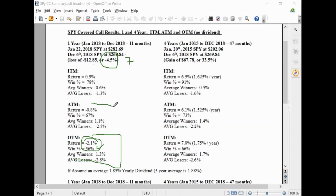Well, is it better to go at the money? Well, you would have hedged it more, a loss of 0.8% instead of 4.5. Still would have been negative. Average win is 1.1%, average loss 2.5% with the hedge in place. And then the in the money would have been positive. Selling 2 strikes in the money with a probability of 60%, average was about 67% probability assigned. Okay, delta of 0.67 around if you want to look at it that way. 78% were profitable, but of course you're in the money. So the average winner was only 0.6% and the loss was negative 1.3.